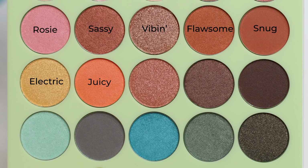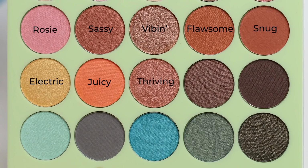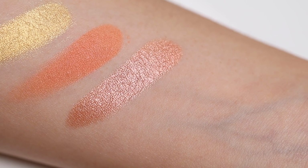Then we have Juicy, which is what I'm wearing today in the center of my eyes. You guys know I love my pops of colors, and I feel like a coral shade is a shade that most people can pull off. Next to it, we have Thriving. How beautiful is this? This shade and Juicy are like best friends. They go so well together.